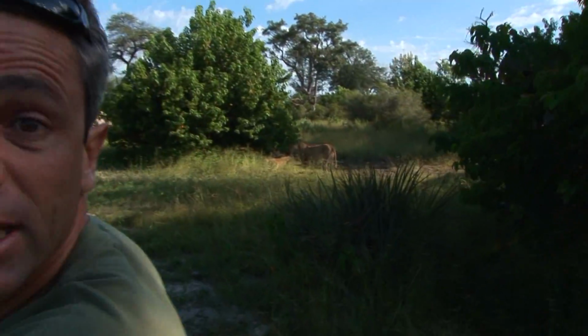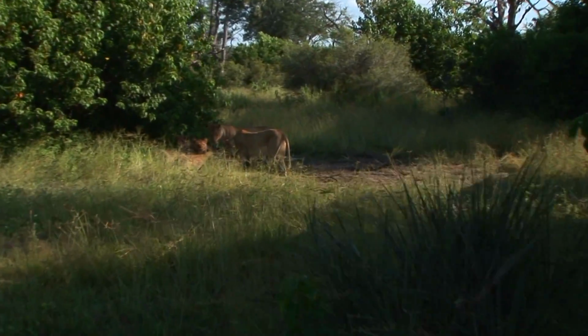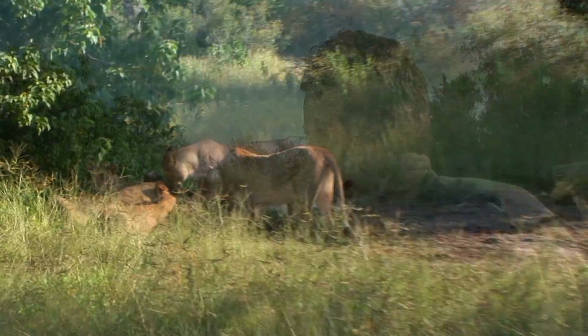Right behind us. They've got a kill. These females have killed a wildebeest probably early this morning. The male lions have not been with them, and they are vocalizing. 2, possibly 3, maybe a single male lion are coming here to join the females and to eat their fill.